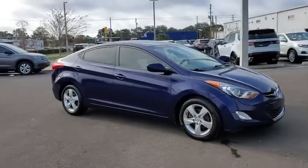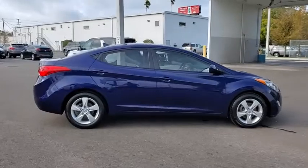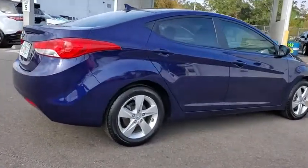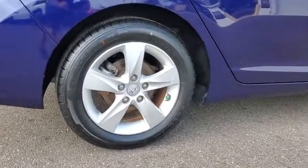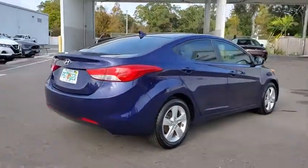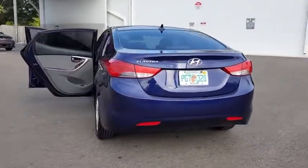You are going to love the 2012 Hyundai Elantra. The Elantra boasts the most interior room in its class and gets an exceptional 35 MPG. With its luxurious standard features, the Elantra is an easy choice. This vehicle has less than 70,000 miles. Here are some of this vehicle's great options.